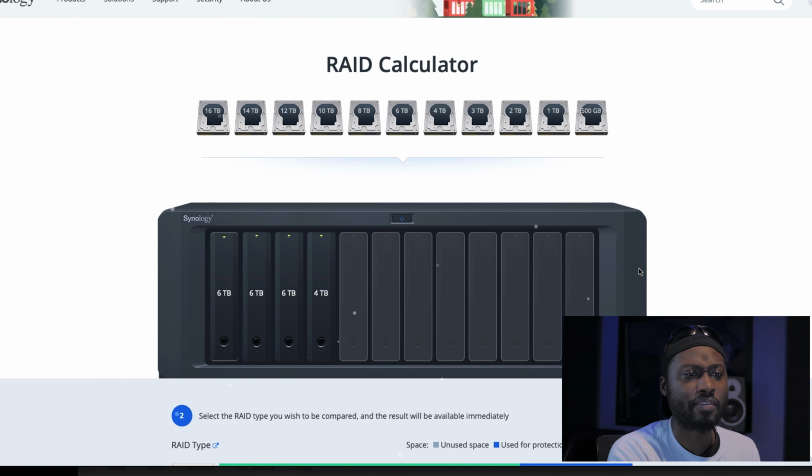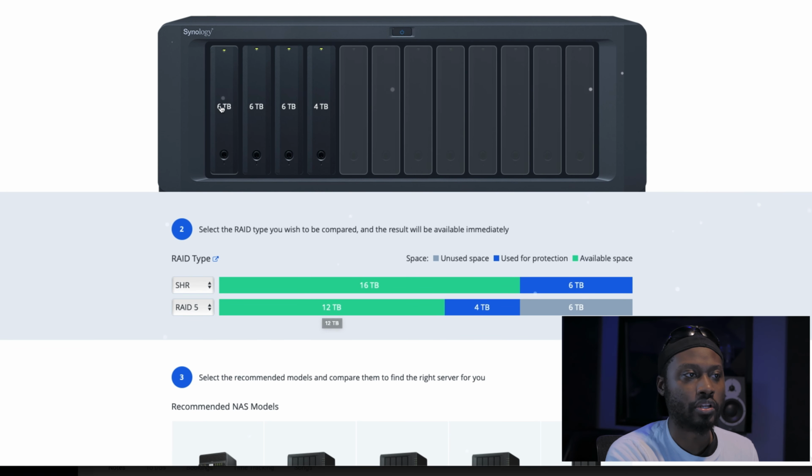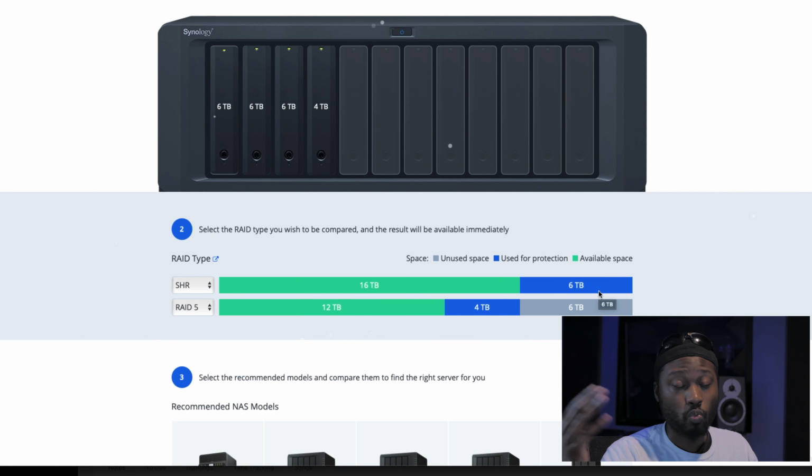With RAID 5, what's going to happen is you can see I would have, with my configuration currently, 12 terabytes of available space, 4 terabytes would be used for protection, and then I would have 6 terabytes that's unused because of this weird configuration I got going on. So with the Synology Hybrid RAID, I'm going to have 16 terabytes of available space and then 6 terabytes used for protection. And again, that's just my redundancy that allows one drive to fail and I can still get my data back and have everything just like it was and not lose anything there. So that's where I'm at.